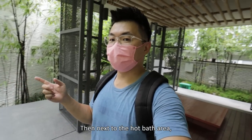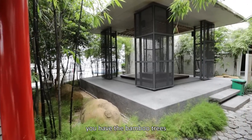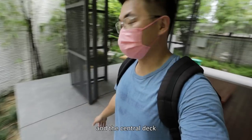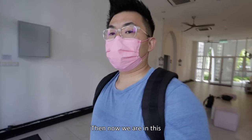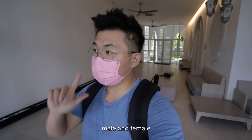Then next to the hot bath area, you have this little pavilion where you have the bamboo features, you have the bamboo trees, again with the Japanese light features, and the central deck for you to serve tea or whatsoever. I think that's cool.